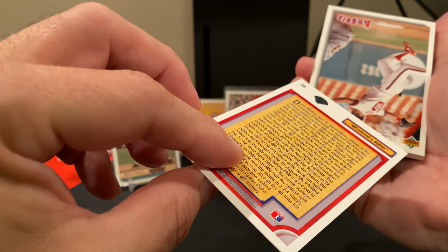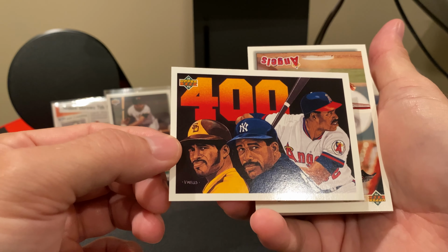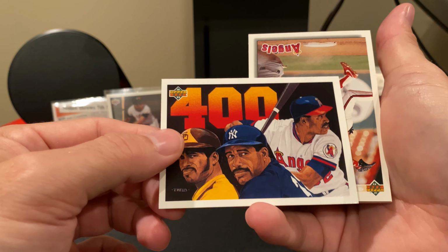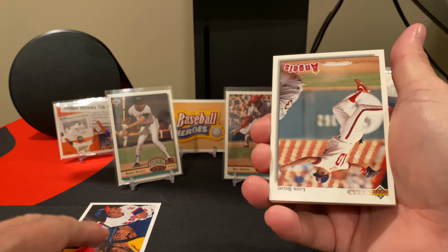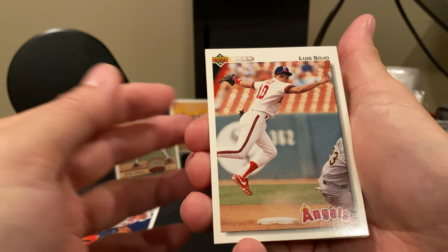Yep. And of course, it's got Winfield with the three teams he was with: the Yankees, the Padres, and the Angels. He also ended up with, I think it was the Blue Jays. Yeah, I think it was the Blue Jays that he ended with. But another one of the Vernon Wells highlight or milestone cards. So obviously there were two players that hit 400 that year, Dave Winfield and Eddie Murray. We've already pulled the Eddie Murray 400. It wasn't an art card like that, but definitely a cool one.